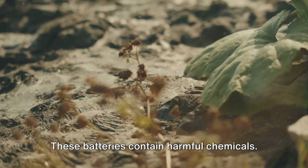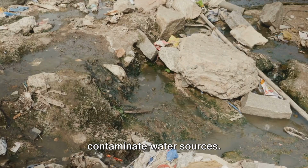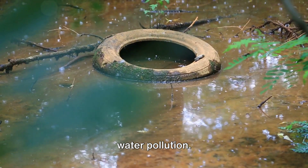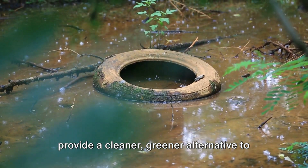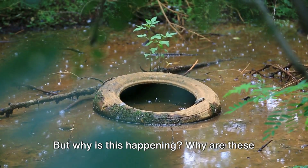These batteries contain harmful chemicals. When disposed of improperly, these chemicals can leach into the soil and contaminate water sources. This results in a myriad of environmental issues, including soil degradation and water pollution. The very technology that was meant to provide a cleaner, greener alternative to traditional energy sources is inadvertently contributing to environmental damage. But why is this happening?